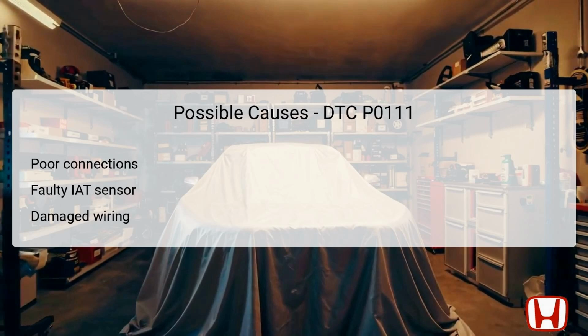Faulty wiring is another significant factor that could lead to incorrect readings or intermittent failures. A damaged wire or connector might disrupt the sensor's voltage, causing the ECM to receive invalid data. Additionally, the IAT sensor itself can become faulty due to wear and tear or exposure to extreme conditions, necessitating its replacement. Each of these causes can significantly impact performance and should be carefully inspected during troubleshooting.